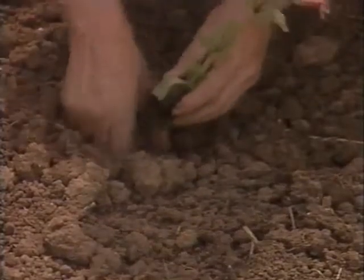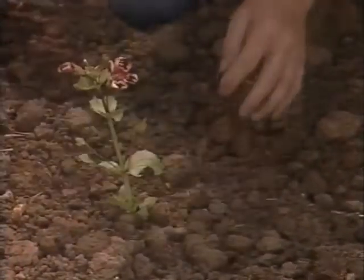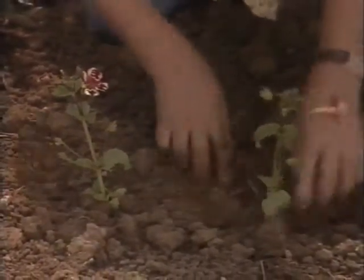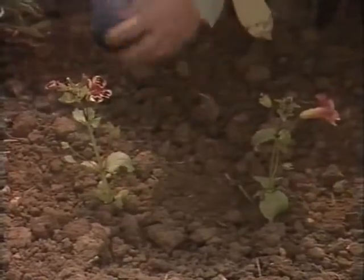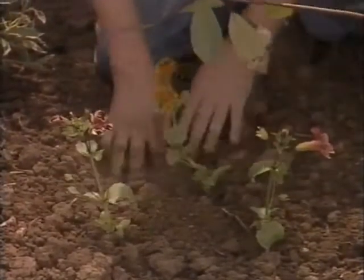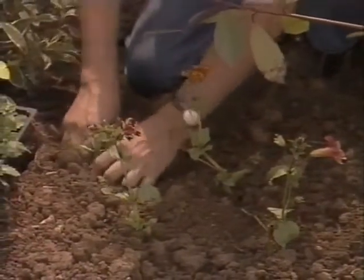Of course, annuals are plants that are grown from seed, started off in the spring. They flower during the same year, and then when the first frosts come along, they'll die. So you've got to start off again the following year fresh, but they'll give you a terrific blaze of colour right the way through the summer.